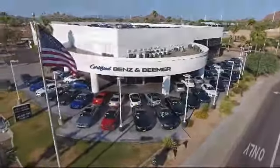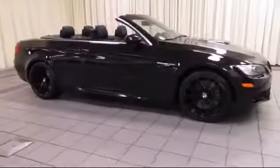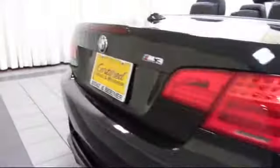And here's a look at one of our quality vehicles from our massive selection of premium cars, trucks, and SUVs. It comes equipped with rain-sensitive windshield wipers, alloy wheels, keyless entry, steering wheel controls, bi-xenon HID headlamps, air conditioning, traction control, CD player, power windows, side airbags, and has less than 60,000 miles on the odometer.